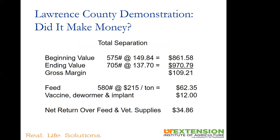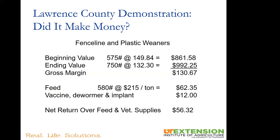And then we did the same thing for the total separation group, and of course they didn't gain nearly as much. So that shows here, and they had the same amount of inputs subtracted from that. So they only netted about $35 a calf. So it paid to do the total separation, but it actually paid you more if you pondered and used some of these reduced stress weaning methods.